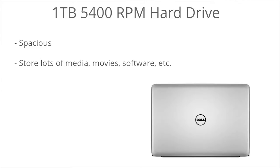The hard drive is a 1 TB hard drive, so you have plenty of space for movies, media, music, whatever. And in this price range, 1 TB is about what you can expect. And if you want, you could always swap out the 1 TB with a solid state drive. So if you want that extra performance boost, you'll always have that as an option.